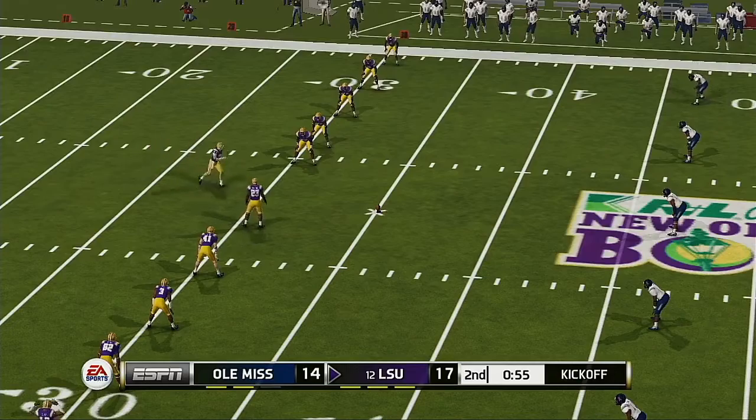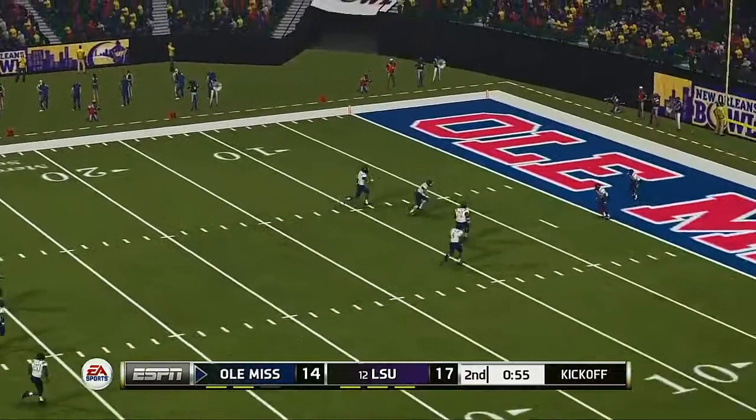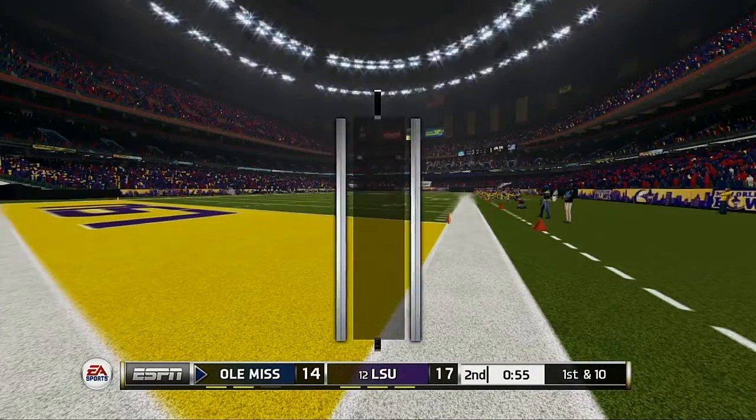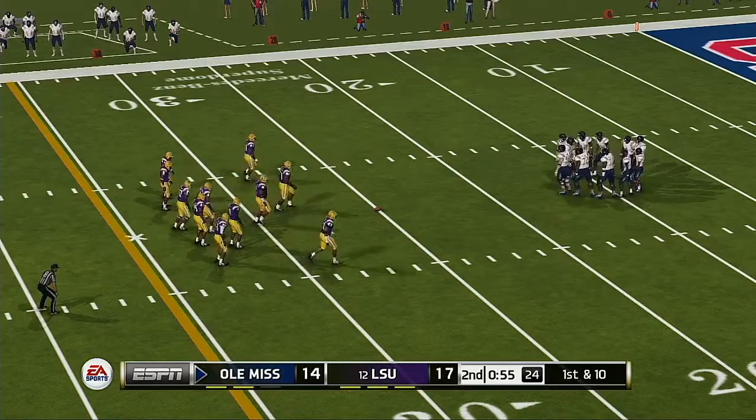LSU is ready to kick it away. He kicks it off, and he got all of that one. And it goes into the end zone, down for a touchback. I love the competitive spirit that we're seeing out on this field today. It looks like one team has the upper hand, and then the other comes right back in to be able to regain the lead. It's going to be an exciting finish.